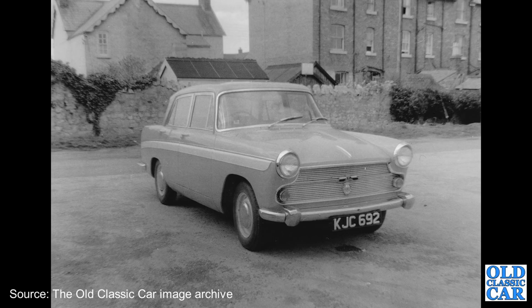Back to BMC, we've got KJC 692. That's a Welsh registered Austin A60 Cambridge. This had the 1622 B series engine under its bonnet. The one before had the 1489 cc engine.